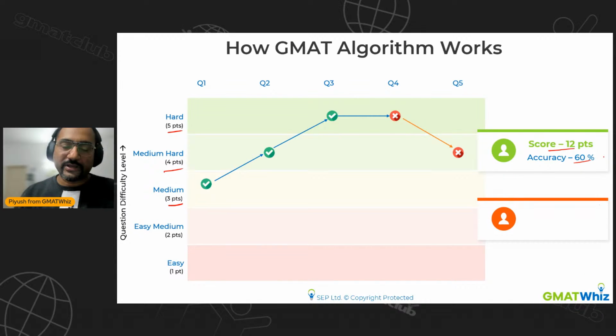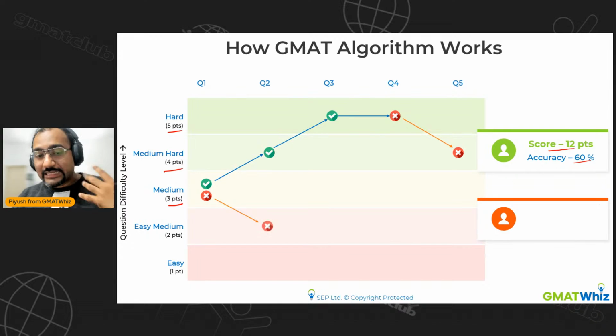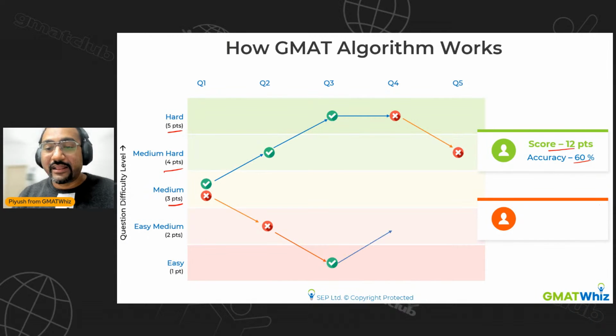Now let's look at another person. He also starts at the medium level. But instead of getting the first question correct, he gets it wrong. So the test brings him down to easy medium level. He gets the next question wrong. The test brings him down to easy level. He gets this one right. Test brings him up to easy medium. He gets this one right. The test brings him up to a medium level.